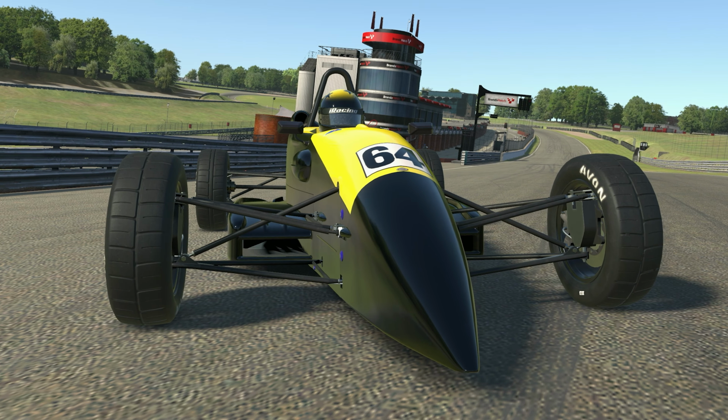So nice modern dashboard. Now, a couple of things to mention. Doesn't have a pit speed limiter. You need to lift off the accelerator or use the clutch to upshift. And then you need to blip on the downshift. Now, because this doesn't have any downforce, it's very much a momentum car. You just need to be very careful, very smooth with your inputs.